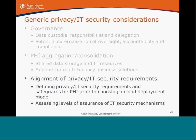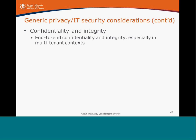The next is the alignment of privacy and security requirements. So we strongly advocate that organizations define their privacy and security requirements as well as their safeguards before choosing a cloud deployment model. This will then allow you to assess the levels of assurance and IT security mechanisms in the cloud before choosing a model or a cloud vendor.